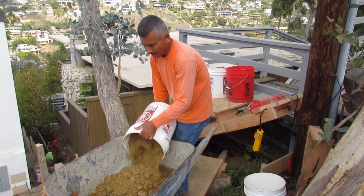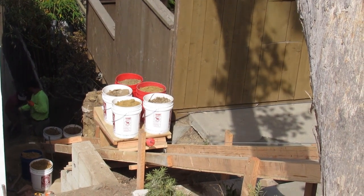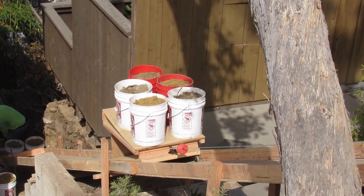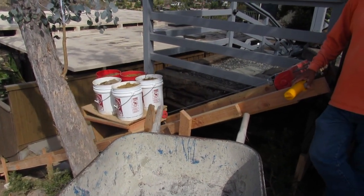Took us about an hour and a half to throw that thing together, and we just move it to each side. When we do the block wall, we're gonna just conveyor all the block down there, mix it with a mixer and just throw the wall up. It's a monstrosity wall. The thing is huge.